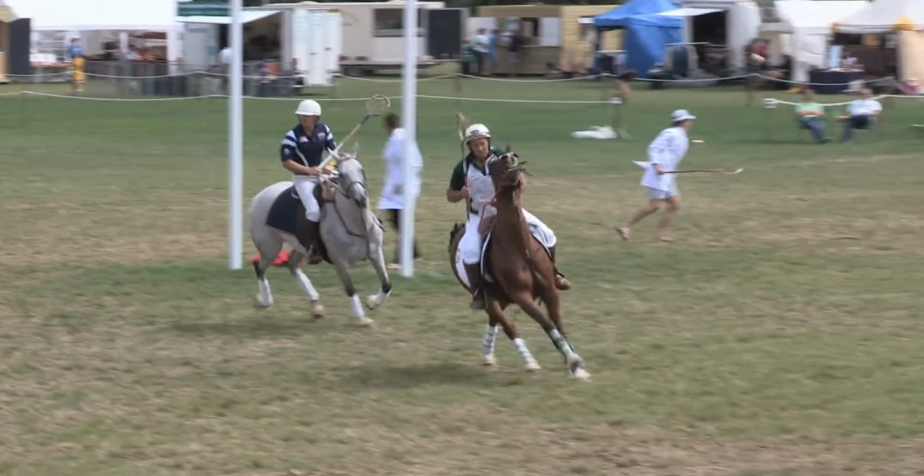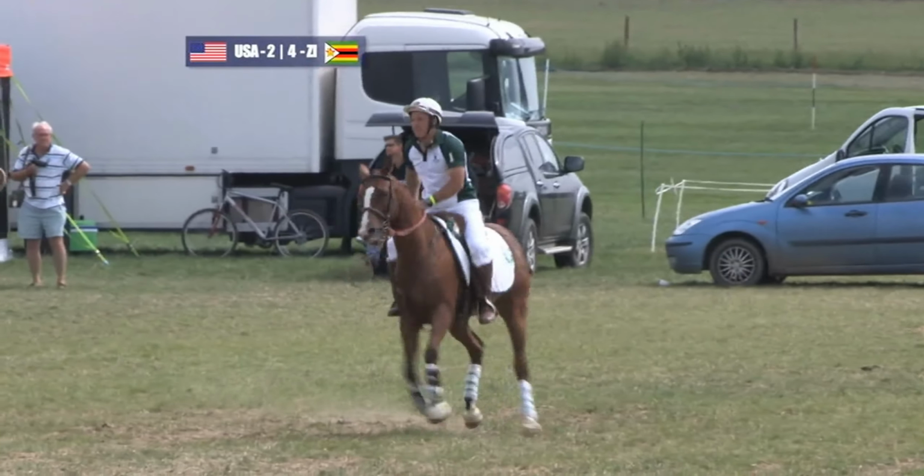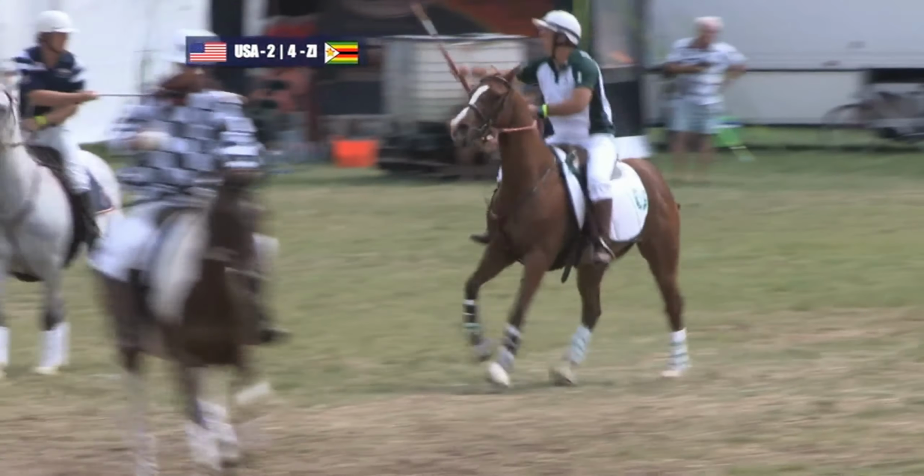Big overhand shot, and that's a goal on the board. So Zimbabwe stretch the lead to 2.